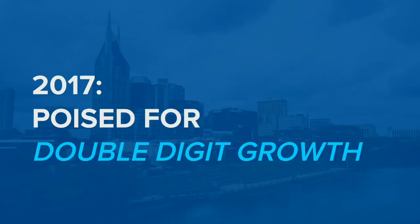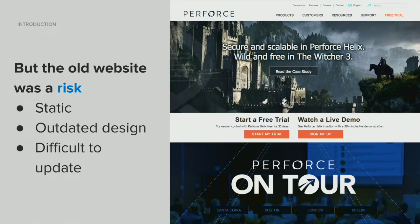In 2017, our company was really poised for growth. We had private equity investment, we had a new leadership team, and we had some very ambitious goals. As we stood on that precipice, we realized that the website was a risk. Perforce.com was built on D7. It was a static site with an outdated design, and it had been built by 2 outside agencies at different times, so it was cobbled together by our internal IT team, and it was just a mess of conflicting code and style sheets and tons of outdated content. And it just took a really long time to make any sort of update to it.